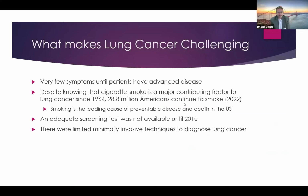So what's made lung cancer so challenging for us as physicians? Compared to other cancers that we know about, patients who come and see us don't have a lot of symptoms. Usually when we're finding lung cancer, it's because someone had a scan for some reason, and we incidentally found a spot in their lung or something that looked abnormal, which led us down this pathway.